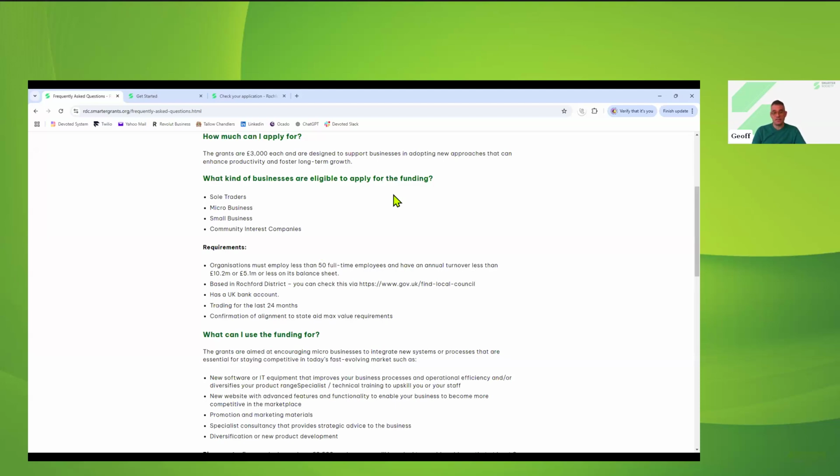You must be based in the Rochford district. And if you've got any questions or queries around that, then there is a really neat website which is called Find Local Council. And you can put the postcode of your office, or if you operate from home, you can put the postcode of your home, and then you can just check that you are operating within Rochford District Council. If you aren't, then you are not eligible for this grant scheme, because you'll be required to provide evidence to demonstrate that. If you go through the full application process and you don't provide evidence that you're based within the area, then immediately your grant application will be excluded. So it's a really important part of it.